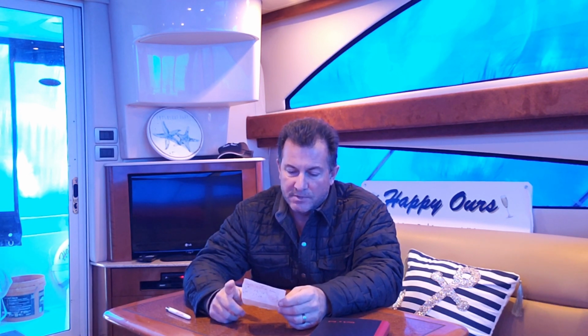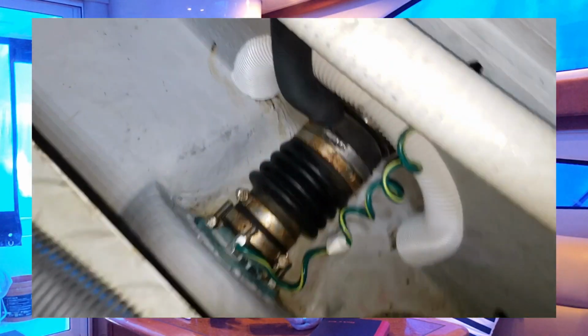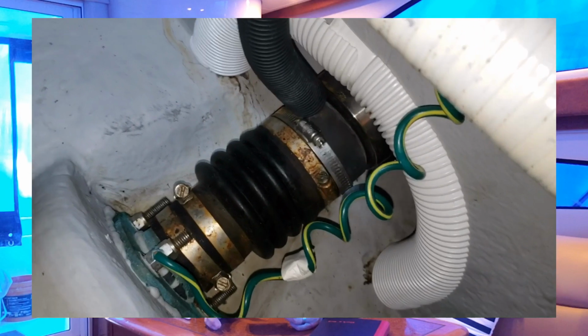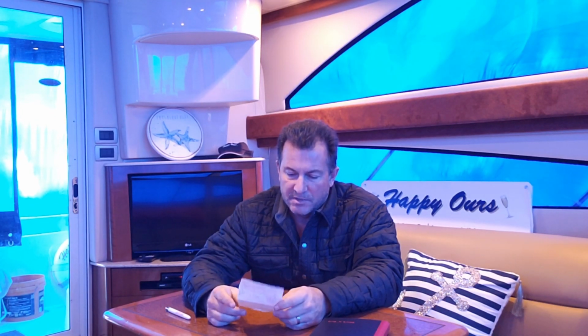The PSS shaft bellows look to be in good shape. There's some rust on the clamps. I'd like to replace those clamps, and depending on what goes on with the cutlass bearing, I may pull those off and either replace the bellows themselves or do the rebuild kit that the PSS company sells. So I'm going to be looking further into that.